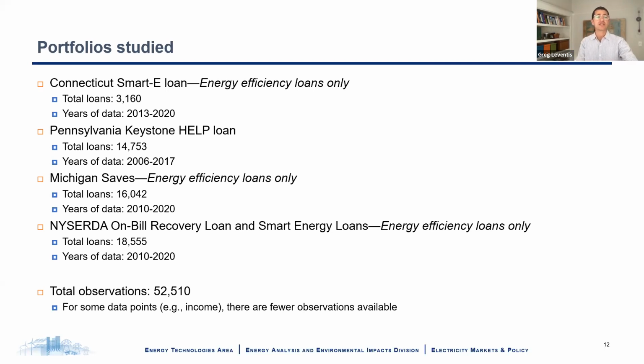Then there's Michigan Saves, which began in 2010, and it includes unsecured off-bill and some on-bill loans as well. And then New York's NYSERDA on-bill recovery loans and smart energy loans, which also started in 2010 and are unsecured on-bill and off-bill loans. Now, the analysis only includes loans in these portfolios that are energy efficiency only.